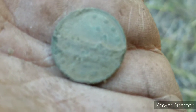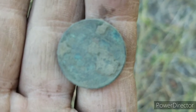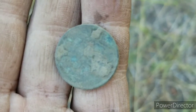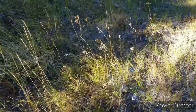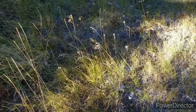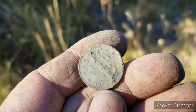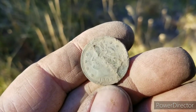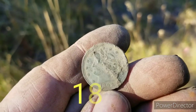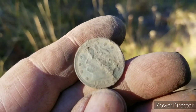You might be able to see something on there. I just don't know. Very cool. All right. I haven't rechecked the hole. Maybe there's another one. Sweet. Well, I came up here in the light, and it is a V nickel. And it is 1889, 99. How cool is that? I can't wait to get this thing cleaned up.